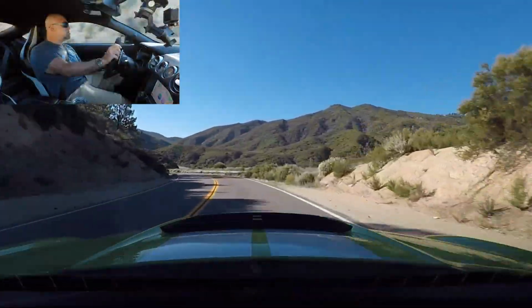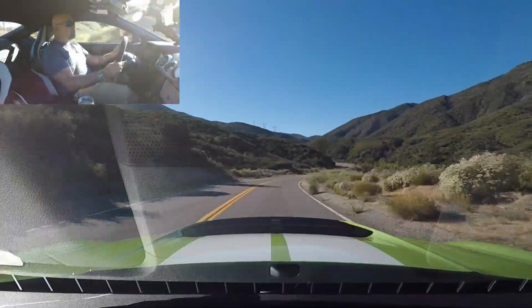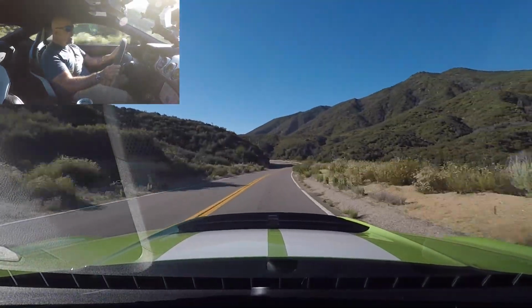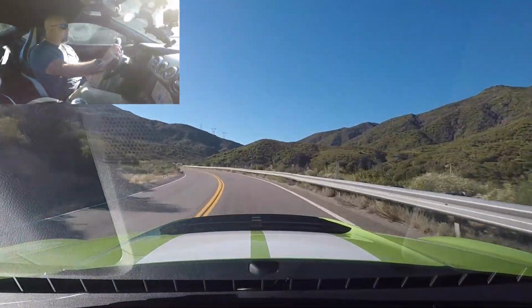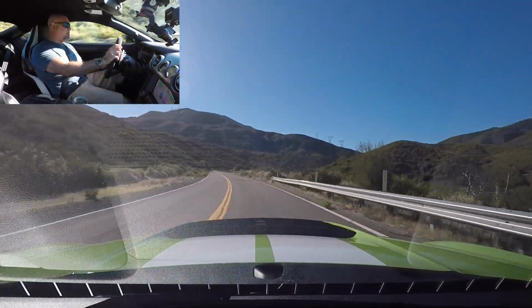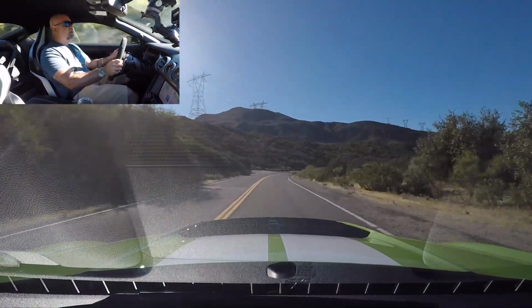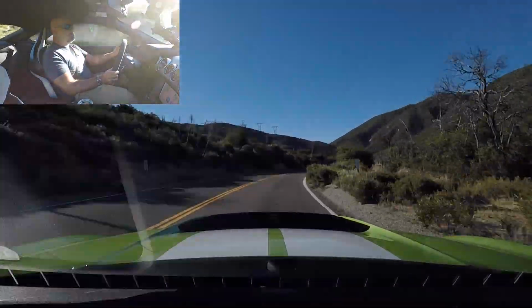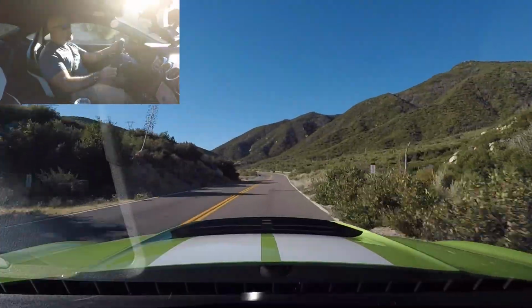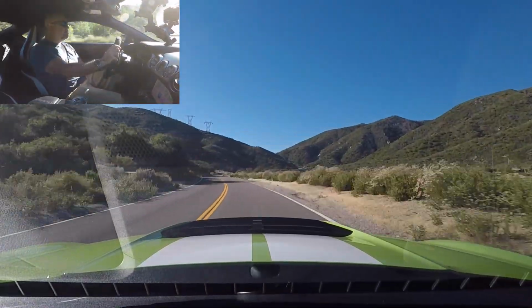Palms are getting lightly sweaty. The Recaro seats are brilliant. They're really good holding me in. It's a great driving position. The relationship between seat, wheel, and gauges is fabulous. I have a beautiful view of all the information I need in the gauges. If I was to make one criticism, I wish this Recaro seat would go down another inch, because I fear if I had a helmet on, I'd be cutting it close.